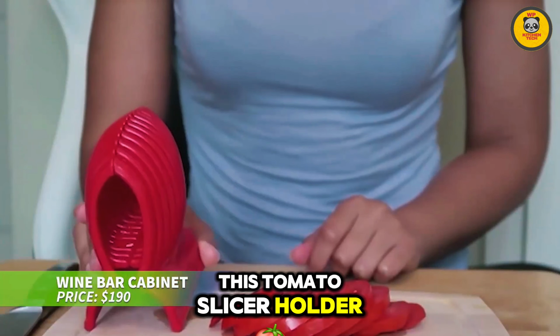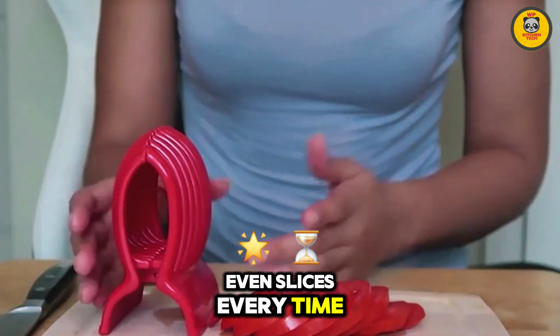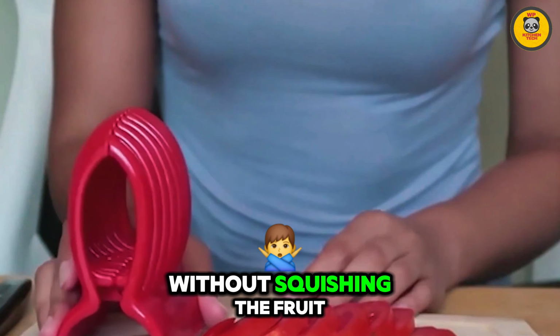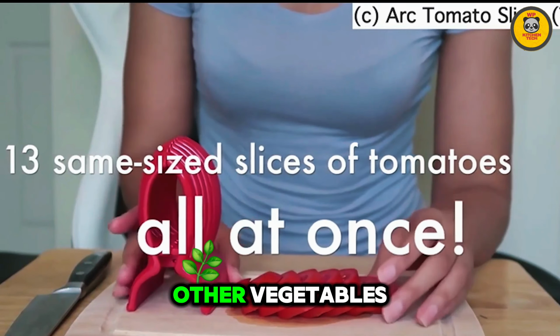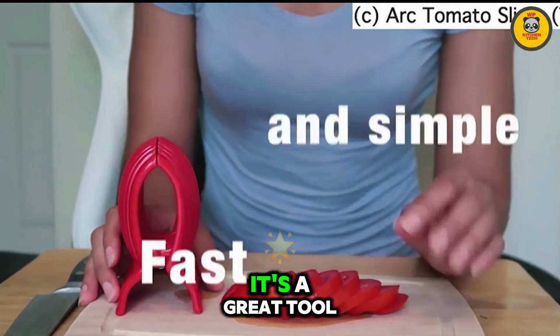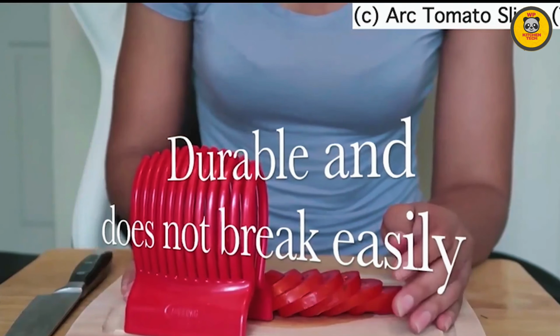This tomato slicer holder offers a hassle-free way to achieve perfect, even slices every time. The gripping jaws hold the tomato securely, allowing for precise cuts without squishing the fruit. It's versatile enough for other vegetables like potatoes and onions too. Durable and dishwasher safe, it's a great tool for keeping prep work consistent and easy to clean up.